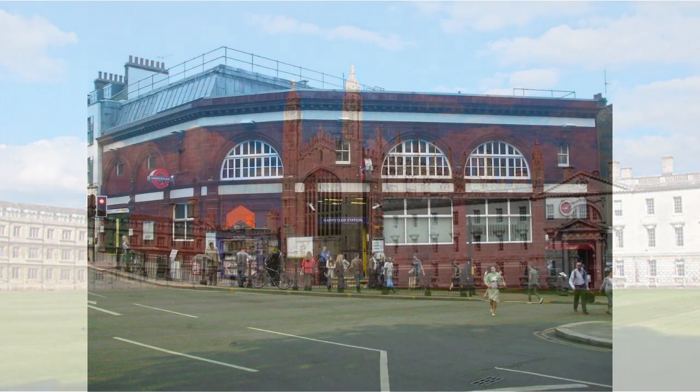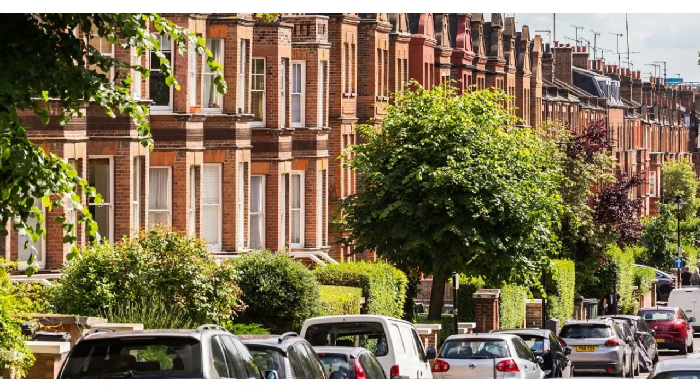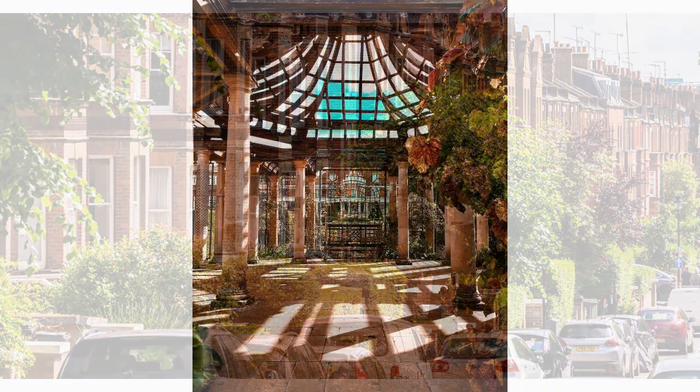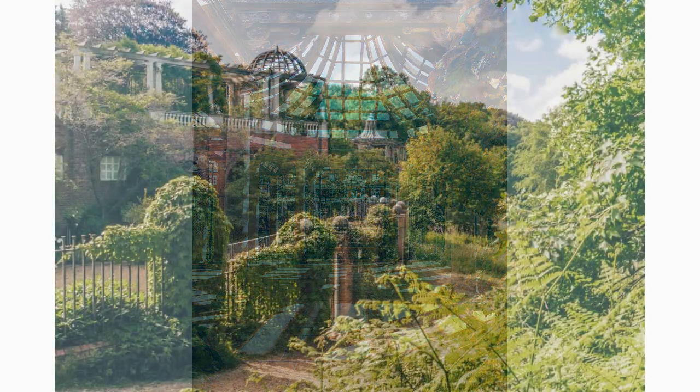On the transport side, Hampstead is well connected with Hampstead Tube Station providing a Zone 2 stop for the Northern Line, and there's a London Overground which gives you a crossroad of access in every direction. And you're very close to the A1, which leads to the M1, giving commuters easy access straight out of Greater London when needed.